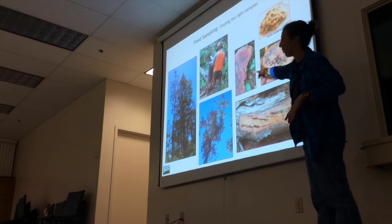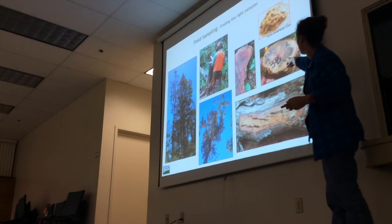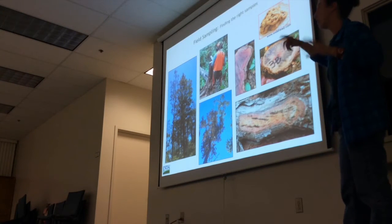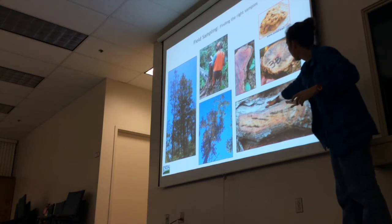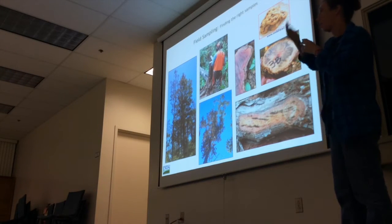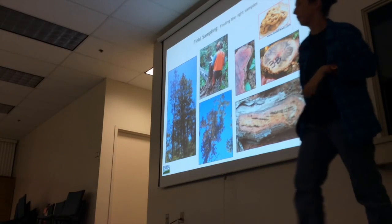Sometimes the discoloration was just on the edge and it was really narrow. And sometimes it actually went and it looked like this starburst pattern. A little easier sometimes to see if you do kind of a slash on the trunk. You can see the lateral discoloration.